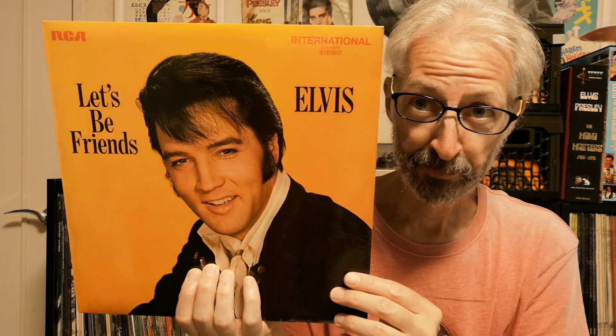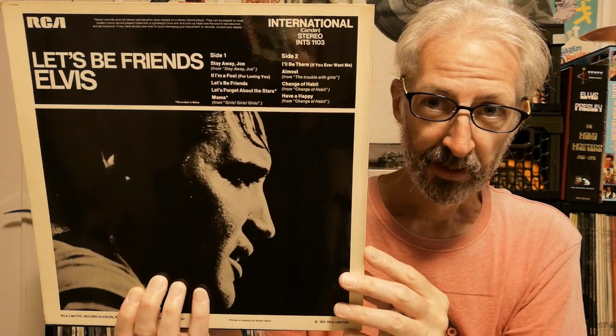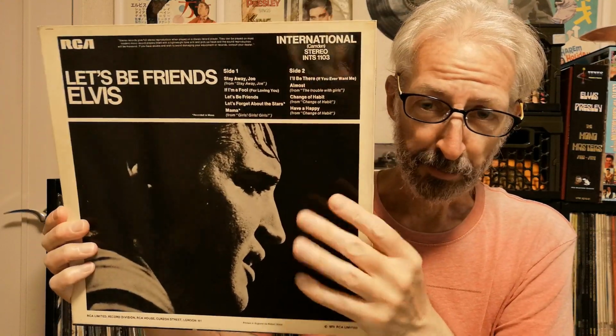So we're going to be listening to, like I said, Nightlife on that album. The next pair of albums we've got is Let's Be Friends. I don't have an American Camden copy, so we're going to be listening to this UK RCA International copy. These were also sold at cheap prices in the UK. The Camdens came later. This one's actually quite an unusual cover in that the backside is also laminated. It's quite difficult to find this cover laminated on both sides. And it's on the green RCA International label.